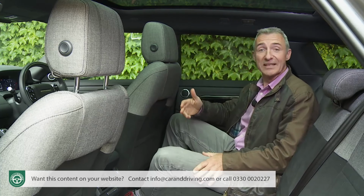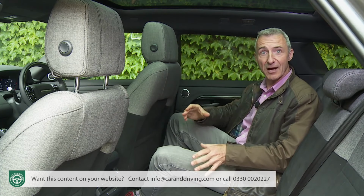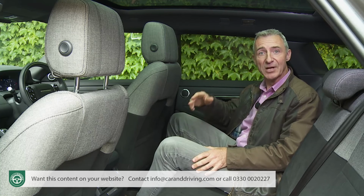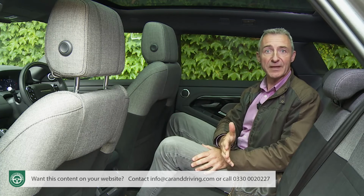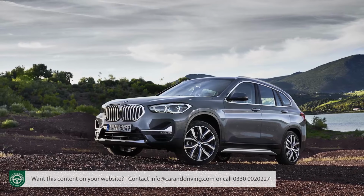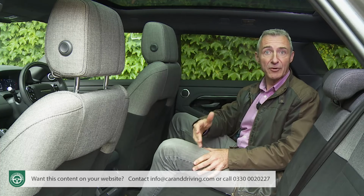Of course, it is what it is. No matter how much you extend the length between the axles of a car like this, there's only so much legroom that you're going to be able to create. And the Evoque's cause here isn't helped by the lack of the kind of slide and recline function for this rear bench that you'd get in a rival Audi Q3 or a BMW X1 model, and also on much smaller SUVs, actually. Still, this Land Rover now makes better use of the room it has.